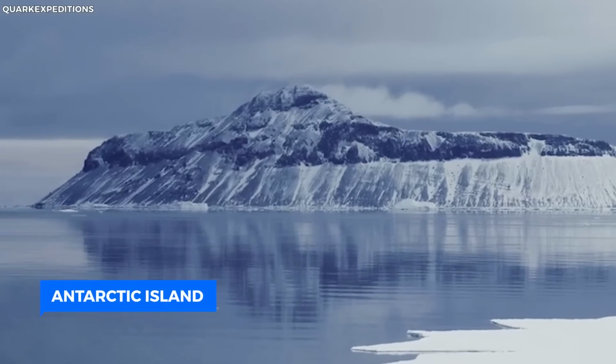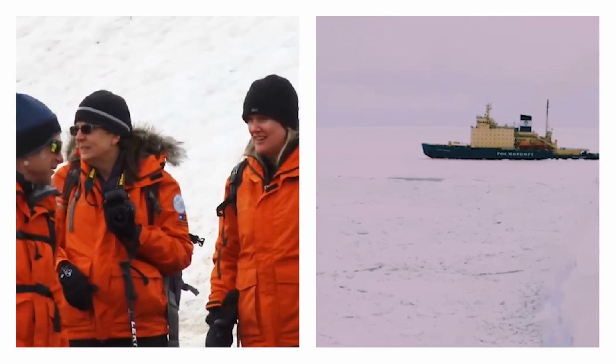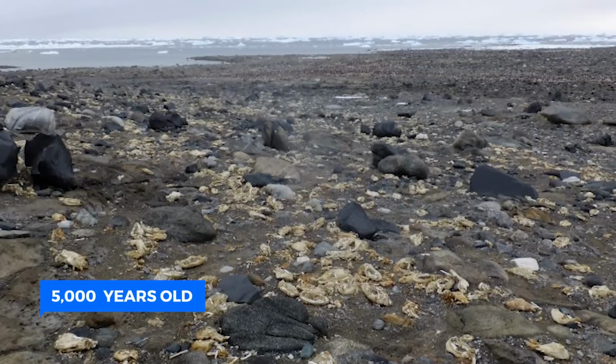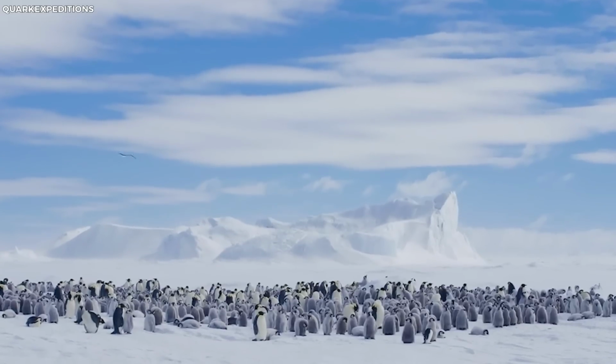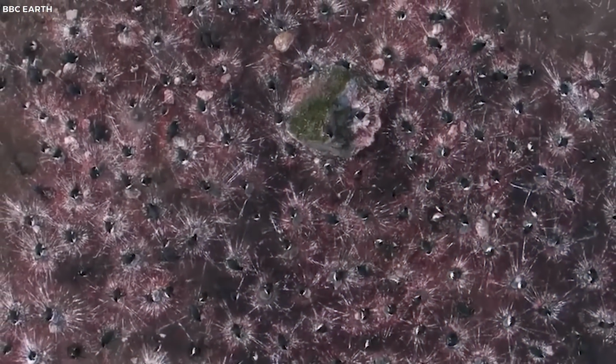On an Antarctic island, a team of researchers excavated through layers of ice to reach a portal into the past, a 5,000-year-old graveyard of frozen penguins. These specimens provide a rare glimpse into an Antarctic penguin colony that lived during the last ice age. As the researchers carefully dug into the ice, they made a series of intriguing discoveries.